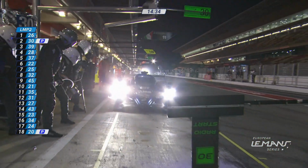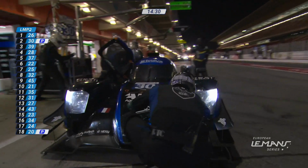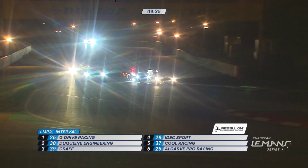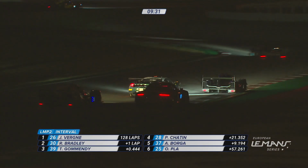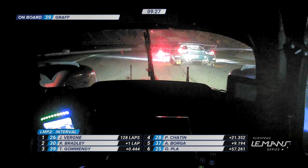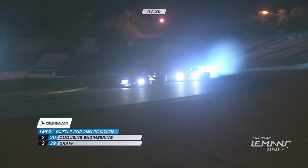Now, how's it going to work for Graf? In is the number 30 car from 2nd place, Richard Bradley and Duquesne. Inside the final quarter hour. Last 10 minutes of the race, battle on for 2nd place. Jean-Eric Verne way ahead for G-Drive, but it's Richard Bradley versus Tristan Gormady. In the middle is the 55 Spirit of Race Ferrari. Graf closing in on Duquesne, French team versus French team.